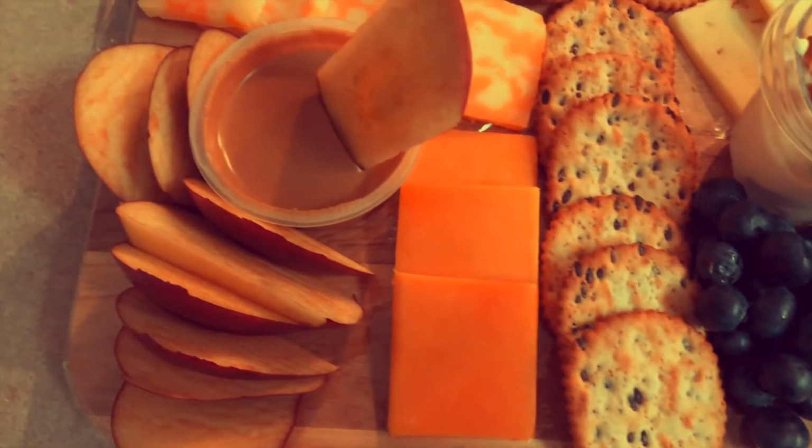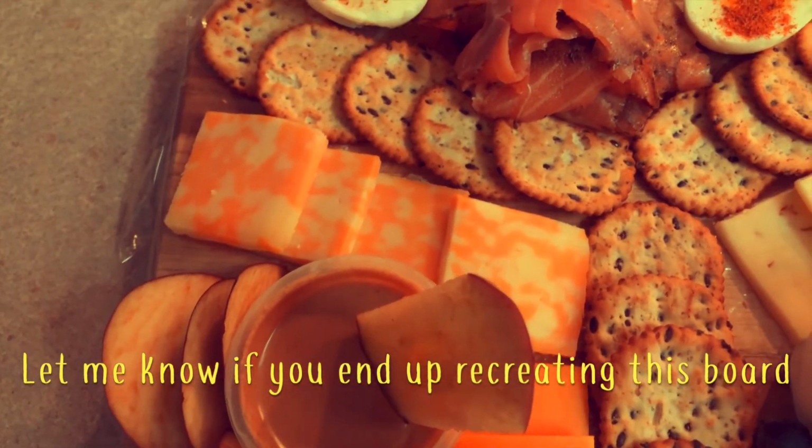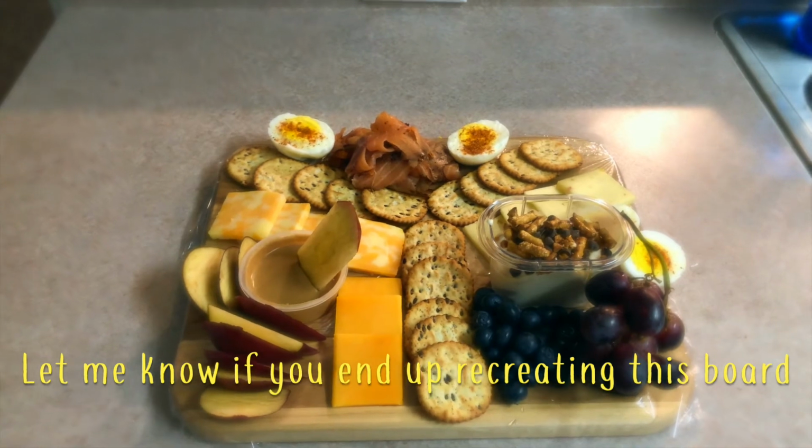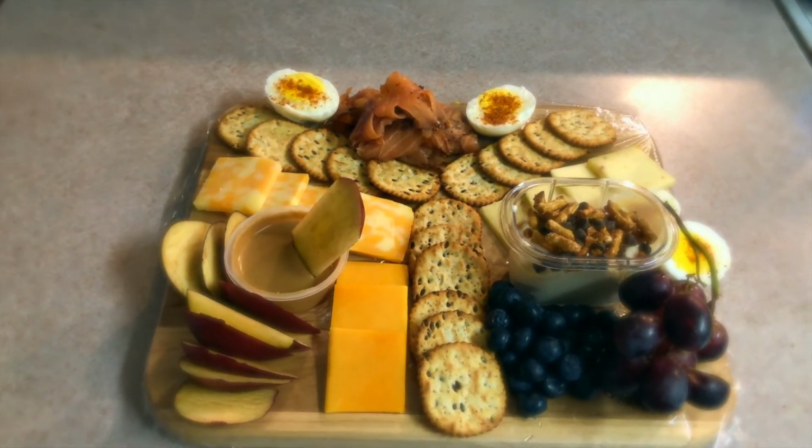I now see why people don't typically put apple slices on your cheese board. They dry up and change color fast. Other than that, I like how it turned out.